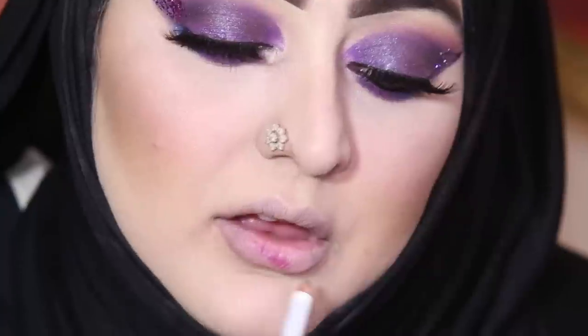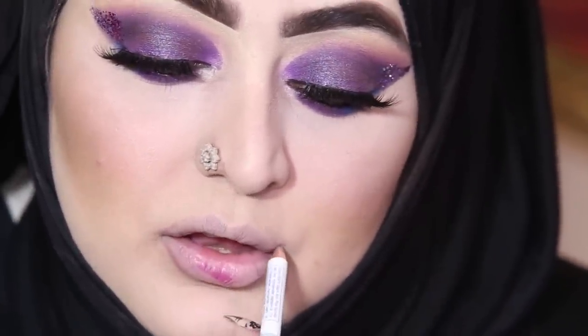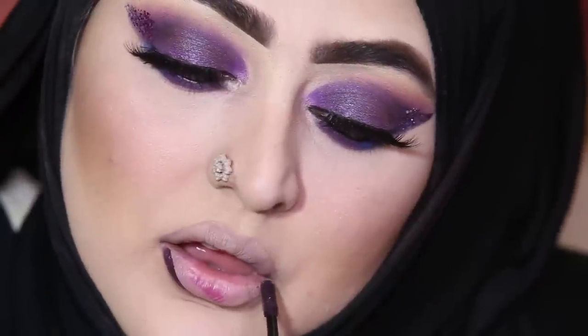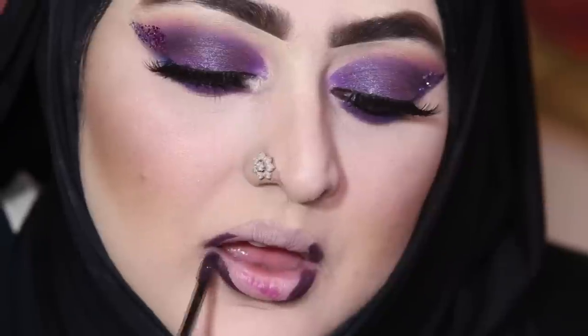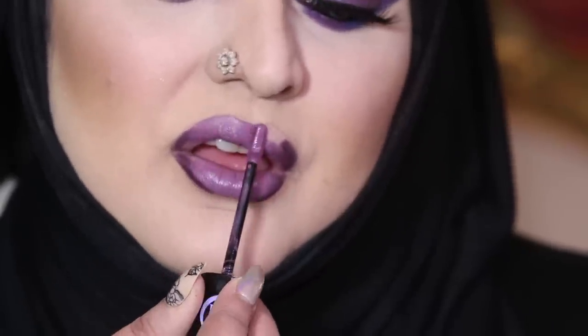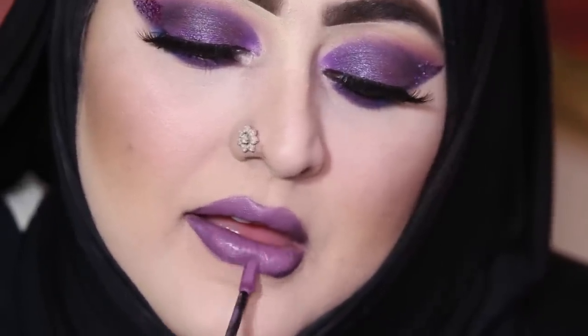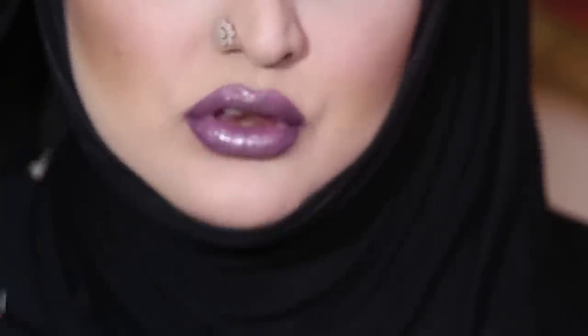I'm using the new trio by Anastasia and I actually love the blush. For the setting spray today, I'm using Glam All Day. I love this brand. Now let's check how this is.